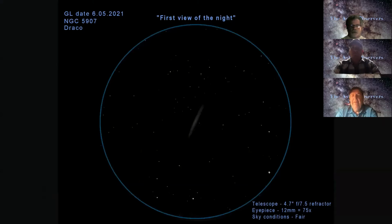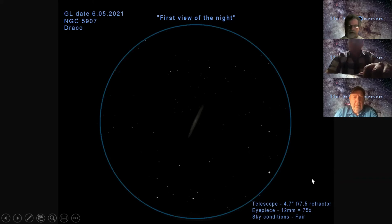So it really gave a really nice view of NGC 5907. I mean, it was just a beautiful view. This is with a 12 millimeter eyepiece, and it was like 75 magnification. So it was really perfect. It was like, okay, this scope's rocking.